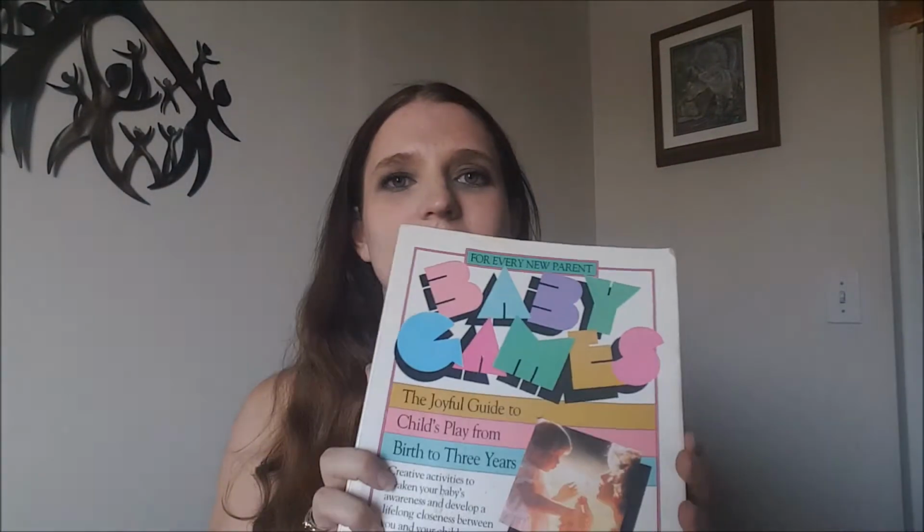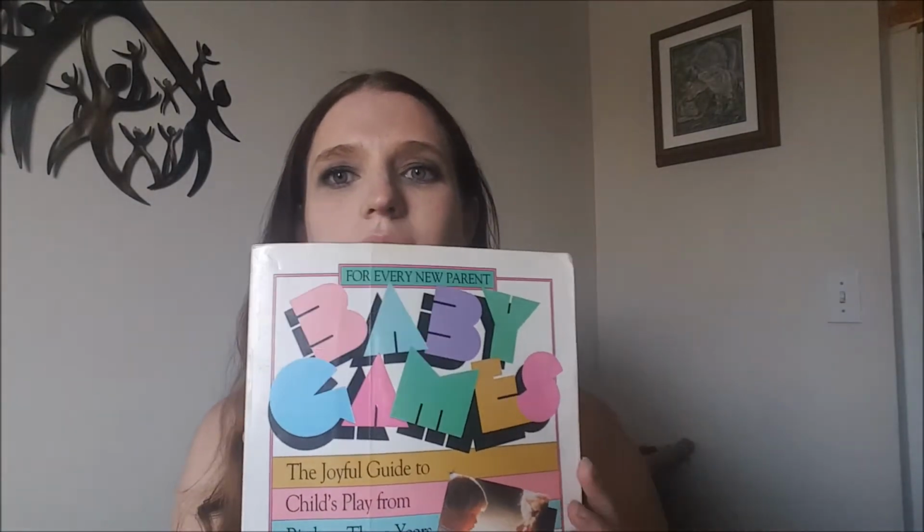So this is called Baby Games and the Joyful Guide to Child's Play from Birth to 3 Years. And so I really love this book. I did a lot with this book when I worked with infants, and the cool thing about it is this book breaks it up by their age, and it does it every 3 months. So the first is birth to 3 months, and then it's 3 to 6, 6 to 9, 9 to 12, and so forth and so on. And it's just really cool because it gives you different activities that you can do and play with your baby, and it's just a lot of fun. So I got that one.